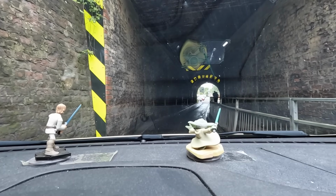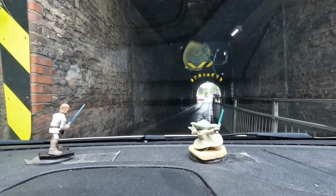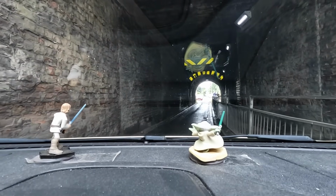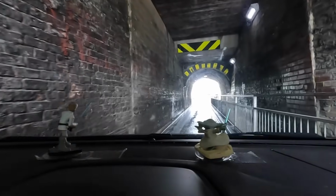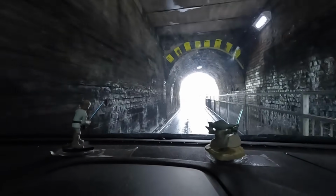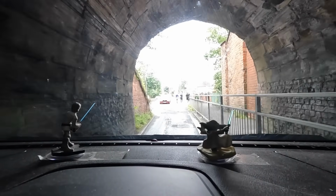Oh, this is a nightmare. I've got Ian on the bloody camera. Look how tight this thing is. He's telling me to come through it. Well, you sort of do it like that, mate. Blimey. Oh my days. Yeah, I'm stuck. I can't move my car. Hang on. Shit, I've just took my mirror out.